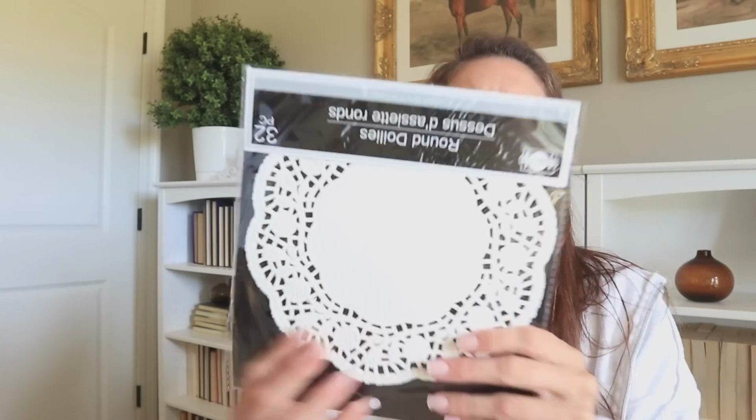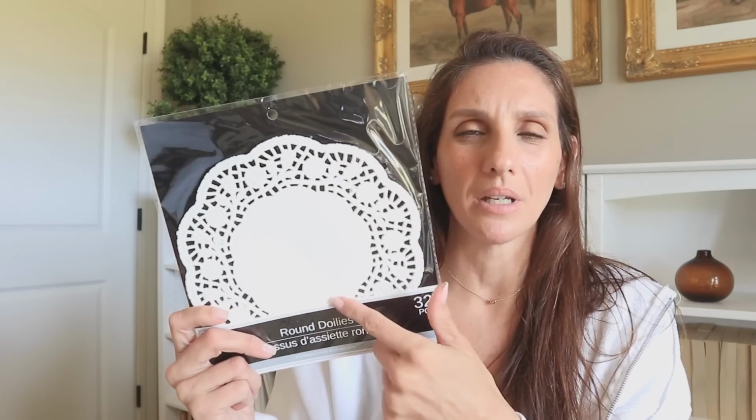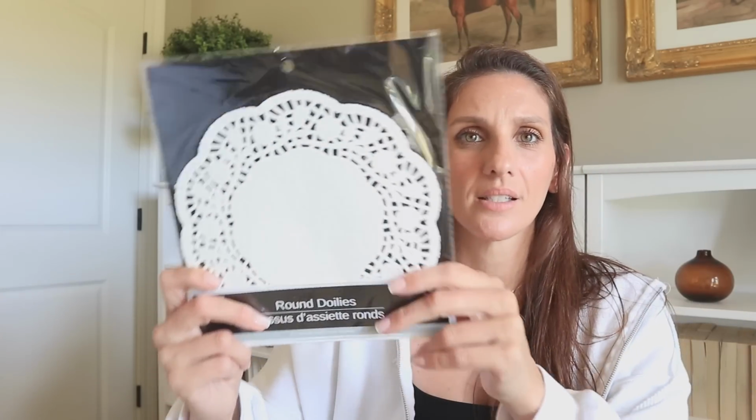Okay, next up, I finally got a packet of these round doilies. So this one's the medium size, which is really interesting because they usually sell it in one big package and you get multiple sizes. But I found this one.